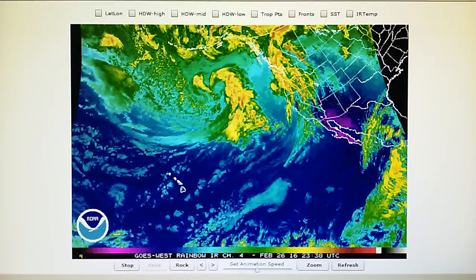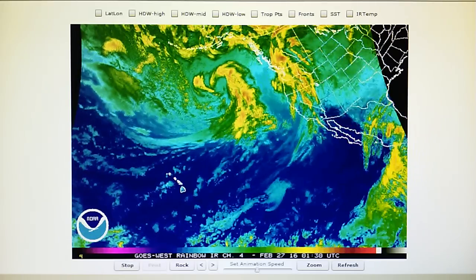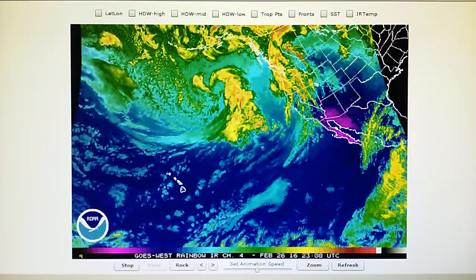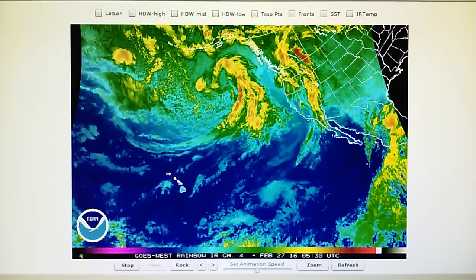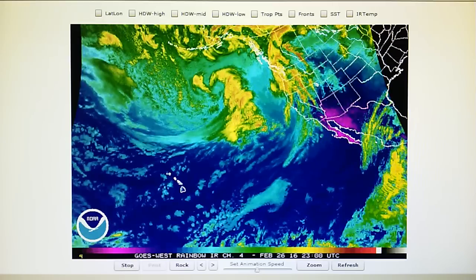Okay, today is February the 26th, 2016. We're watching the Northeast Pacific infrared loop today, and we had very, very heavy aerosol spraying in Los Angeles today, all day long from horizon to horizon. The skies were a quagmire of chemtrail mix.